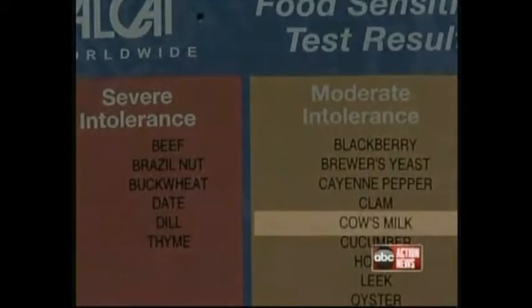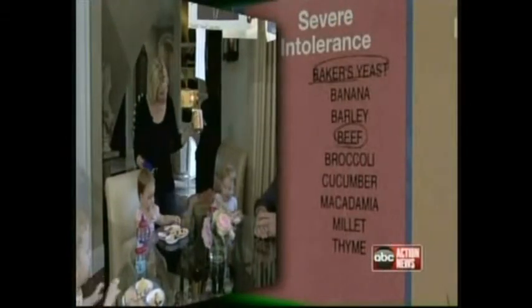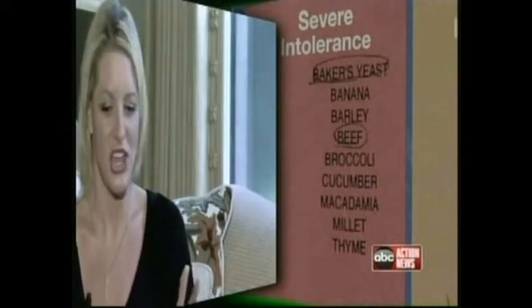Both he and Jamie showed sensitivity to cow's milk. Four weeks after cutting out most of the foods on that red list, Jamie says the family's health problems have cleared up, and they've also shed a few pounds. To us, it was worth it. The way we feel, it's worth putting in the effort to change the eating habits.